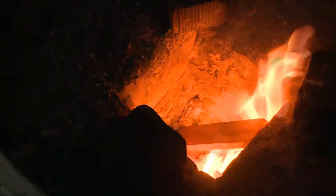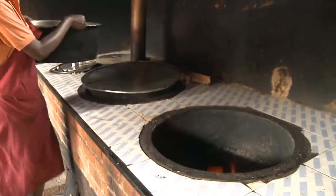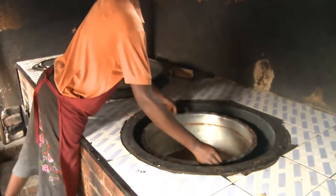Ever since they renovated this cooking stove, the fuel has been reduced. On wood, they could use a truck almost every month. Now we can use one truck and it covers the whole term. That's 3 months.